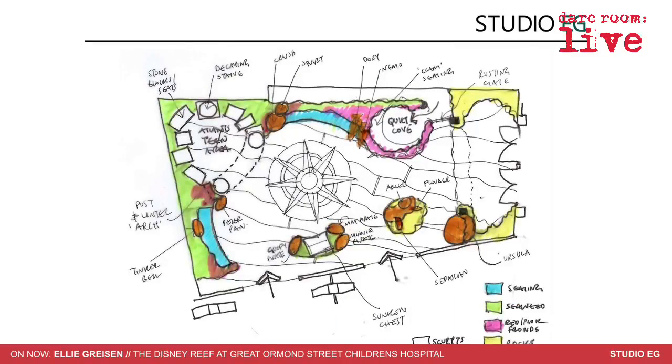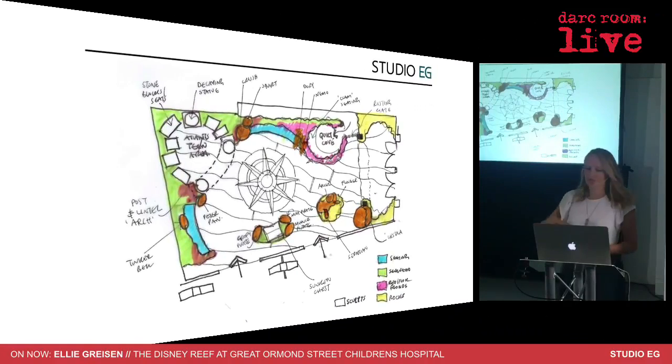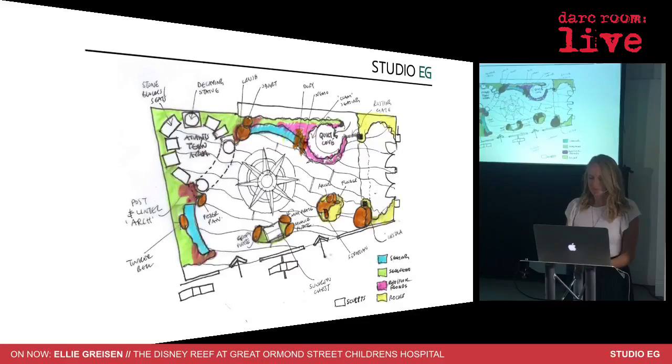This is an initial sketch from Disney. So they were creating a platform over the delivery area. So this platform was completely built from scratch. And you can look at it from above, from all of the bedrooms. I should call them wards, really, from the wards. And so there's some key things that Disney came up with that they needed to do as a brief.